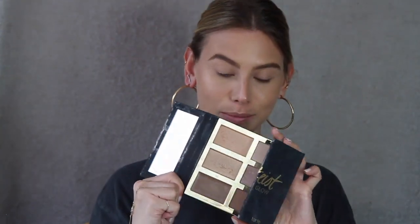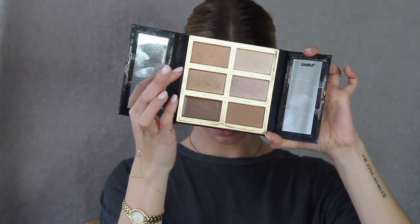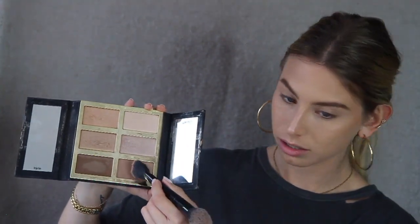This is my Tarte Pro Glow palette. Such a beautiful palette. It has a cream contour, a powder contour, and then these four highlight shades right here that are so beautiful. I'm going onto my Kat Von D Shade and Light brush. It's dual-ended. And I'm going to pick up the powder contour onto the brush.